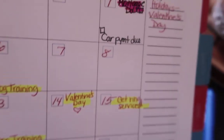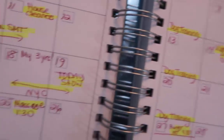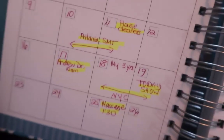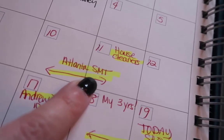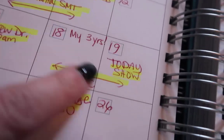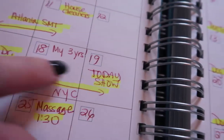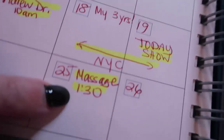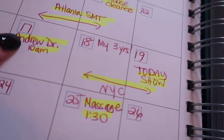Valentine's Day is on the 14th. I have to get my wedding rings serviced because we bought the insurance for them. Here we have, I'm going to Atlanta overnight to do a television show, and then I go on the Today Show the 19th, but I have to be there on the 18th, so I won't be cooking those 2 nights. So this helps me. Then I have a massage this day with a gift card from Christmas, and then my son has a doctor's appointment.